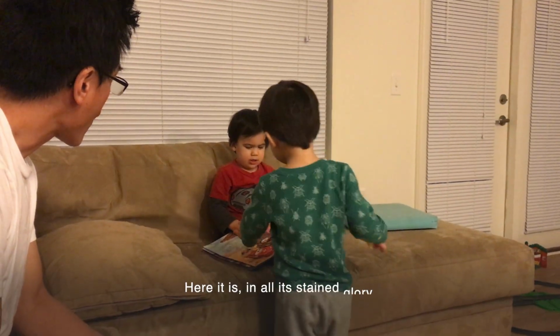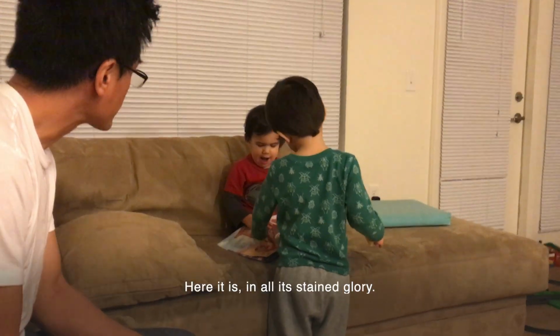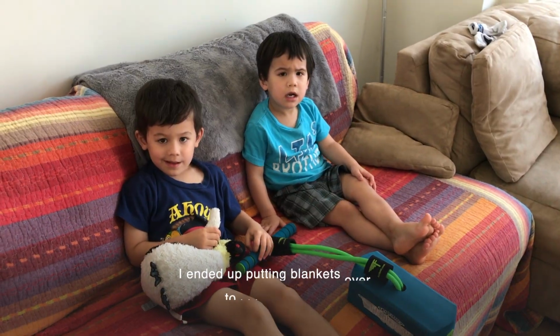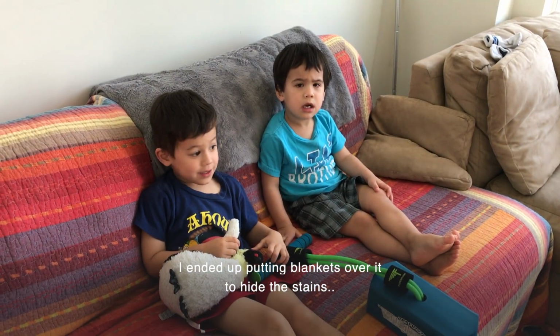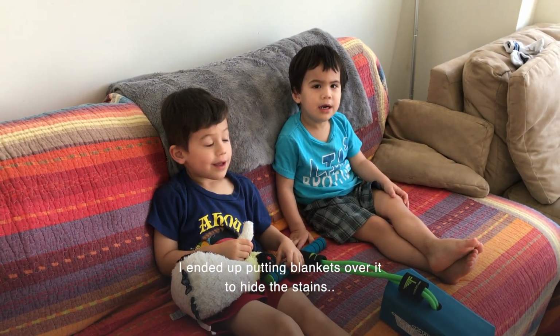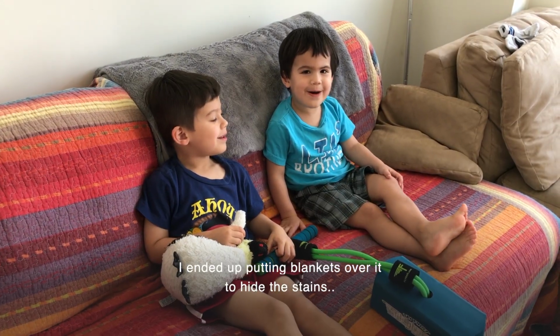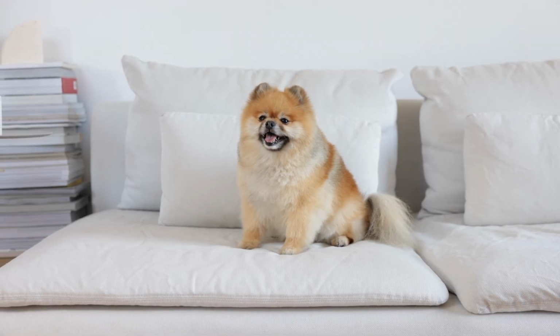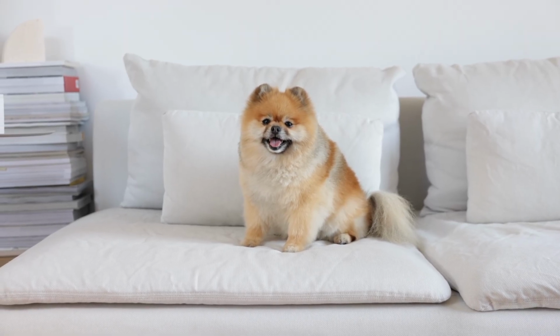I will have to see if I can find pictures of this thing, because once we had kids and they started sitting and maybe carrying around their snacks or their juice if we didn't keep an eye on them well enough, and they started spilling things onto this couch. This couch was just absolutely covered in stains. So especially if you have young kids or pets, it might be a good idea to avoid light colored upholstery.